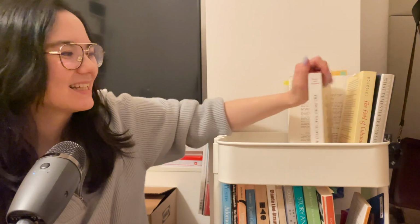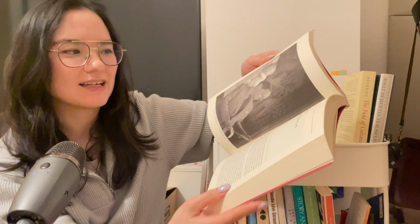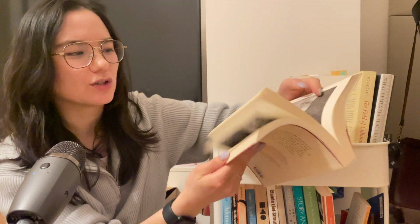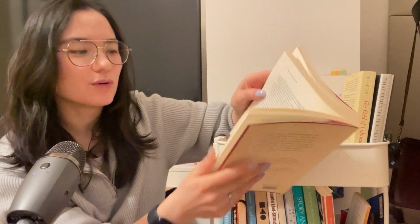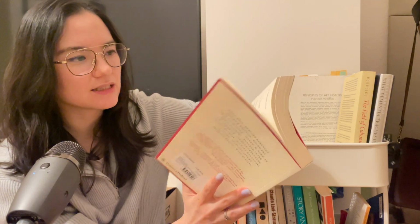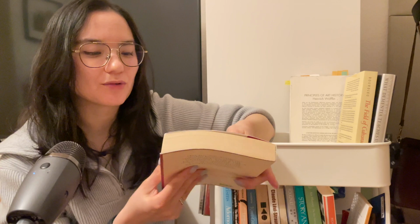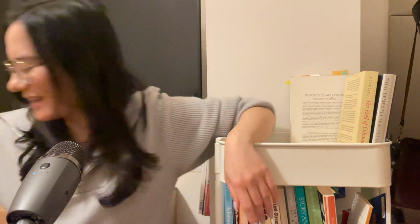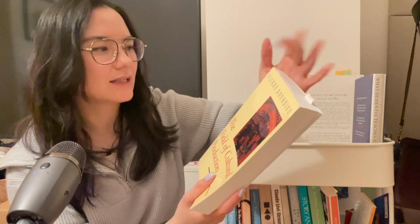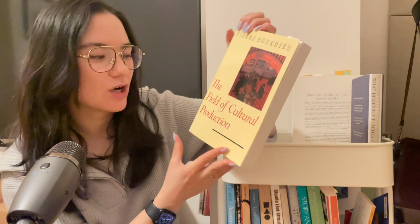The next one is The Books That Shaped Art History. This is a collection of essays. Each essay is about a particular art historian. What bothers me is that there's only, I think, two women, Rosalind Krauss and Svetlana Alpers, and I really need to read this at some point, but yeah, not now, I guess. The next one, another very important theoretician, is Pierre Bourdieu, The Field of Cultural Production.